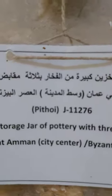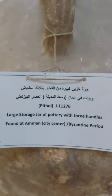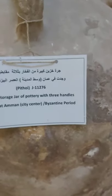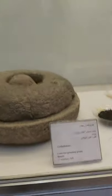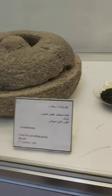Dito kasi sa Jordan, puro antique. Antique ba? Yan. It's very nice. Ito yung pitoy. Large storage jar of pottery with three handles found at Amman city center, Byzantine period. Ang cute to. Mga unang panahon na nakikita nila. Ito yung grindstone. Pang ano ng kape.